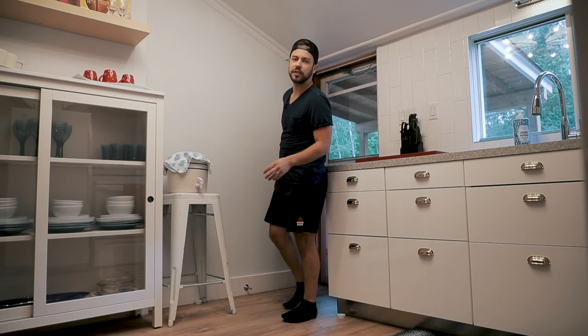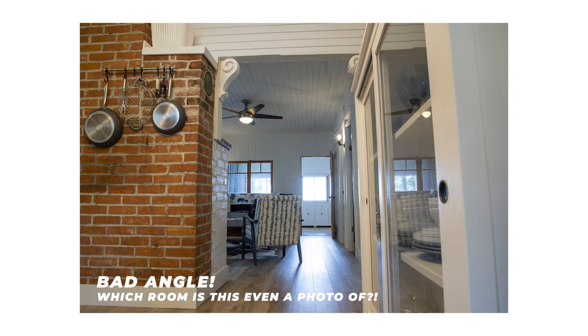Next thing you're going to want to do is make sure you shoot the right angle. Shooting the wrong angle in a house could actually hurt you more than it helps you. You want to focus on selling features and making the individual room look as good as possible. Check out the differences here.